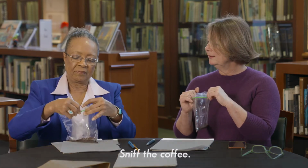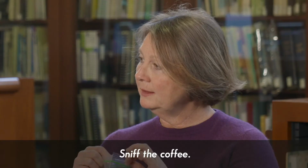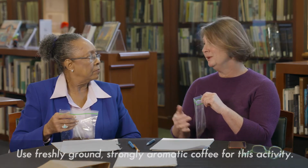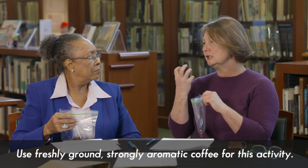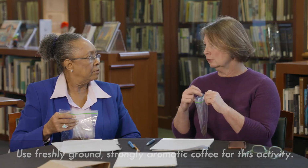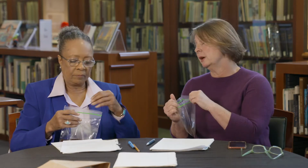This activity works much better if the coffee is freshly ground. So I grind the coffee as close as possible to when I'm doing the activity, because then it's really strong and the aroma's just bursting forth. If you do it even a day ahead of time, it's just not that powerful, wonderful aroma that you're looking for. So that's my recommendation to you. Okay.